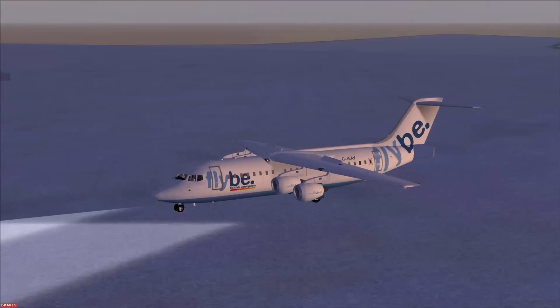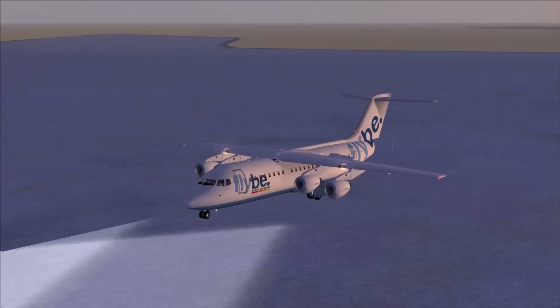Well, you guys can debate the landing later. You can debate the landing in the comments. In the meantime, I'm going to call it a landing. I'm also going to put the parking brake on so the plane doesn't fly off again.